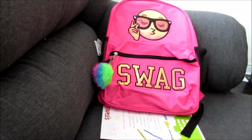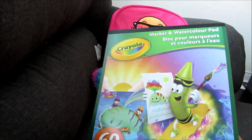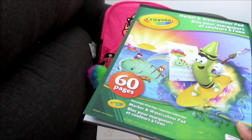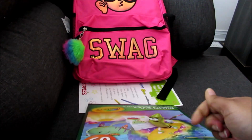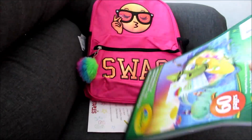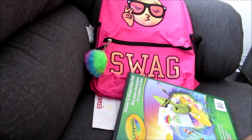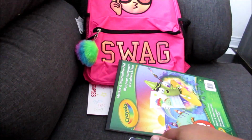It's better quality than the ones you can find at Walmart. Throughout the school year, I noticed my girls love to do crafts, so I got them this marker and watercolor pad. It's 60 pages and it's by Crayola. I think it was $2.99 when I got it, so look for sales, because originally this is $3.99. I got one pack of that. This is not something that they will keep. I will keep it, and I will give them sheets as they need.